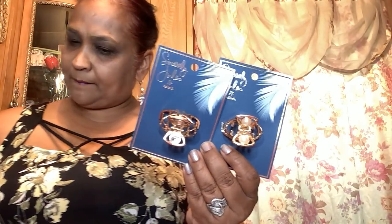Okay, and then they have the Sincerely Jewels by Scunci. Now they have two different ones. They have one with a gemstone, which is absolutely gorgeous, and then they have this one with the pearl. So those are the ones that they have, one with the gemstone and one with the pearl.